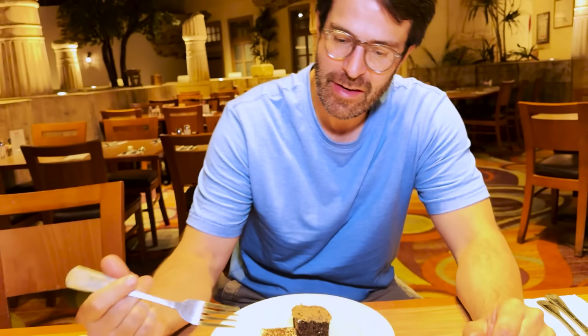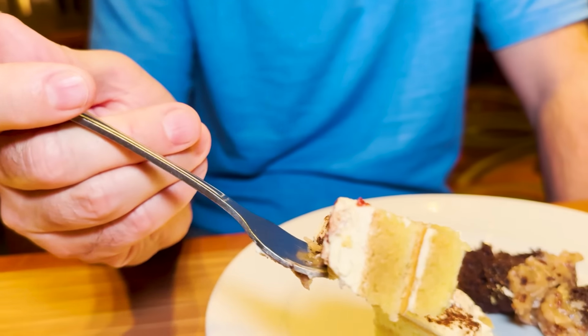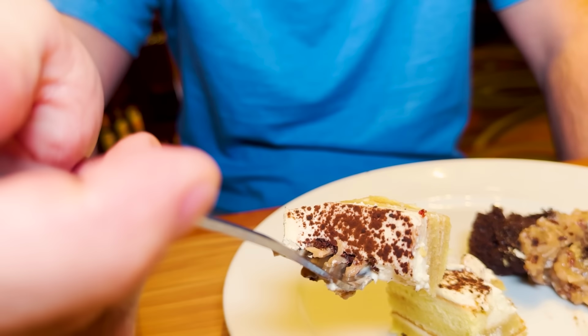All right, I think I'll give the tiramisu a try and the German chocolate. So here we go, tiramisu first. Not too bad. It's becoming a consistent reaction where it's a little bit on the bland side. Not terrible, just okay for sure.